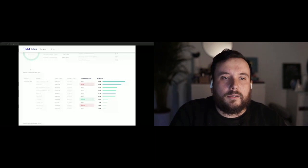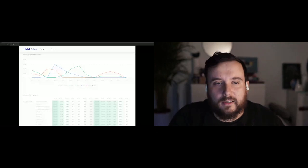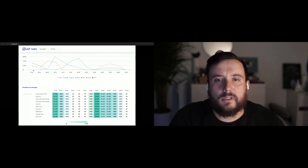And then you can also see running spend over time, which lets you spot trends. So for example, in the summer, we're translating more Italian. And then a breakdown by language, which lets you see exactly this, but also split by language.